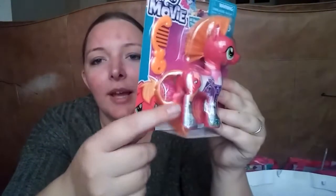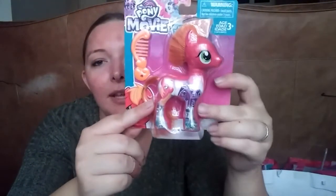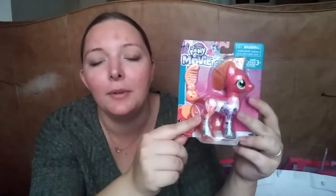This one's from the movie also. So this one has like a painting along the side of the pony. It's like painted onto the pony. She got a couple of these, but for getting so many My Little Pony items, she didn't really get many duplicates. So a lot of her stuff was all different, which is awesome.